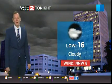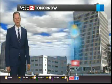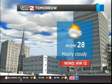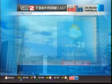Tonight, cloudy, down to 16. Tomorrow, we're looking at mostly cloudy skies. We might see some sunshine late in the day, but I think the clouds are going to win out. Again, a high of 28.